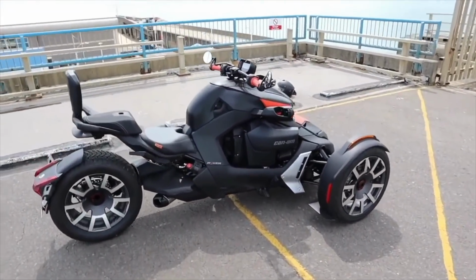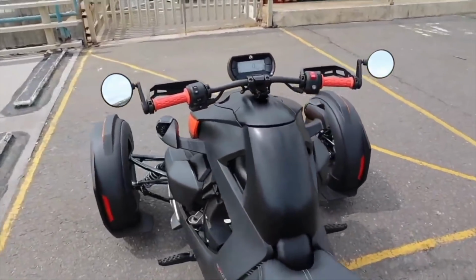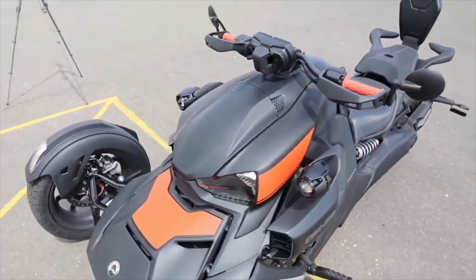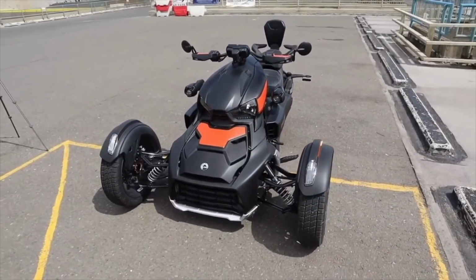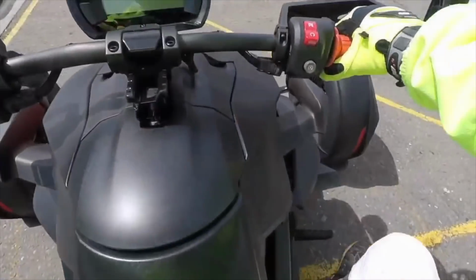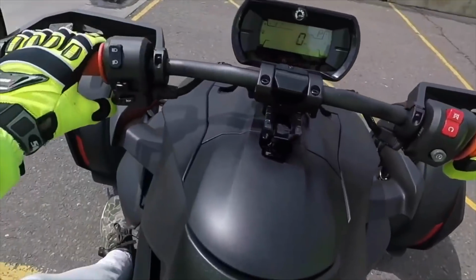Right, so let's get on. I'm at the car park at Brighton Marina. What I'm going to do is take you around the car park. You'll see it's a bit of a blast, but I'm really interested to know what you guys think of this. And if you like this type of video, it's something different, something positive, something upbeat. Right, so we're now on the GoPro, so I hope you're picking me up all right.